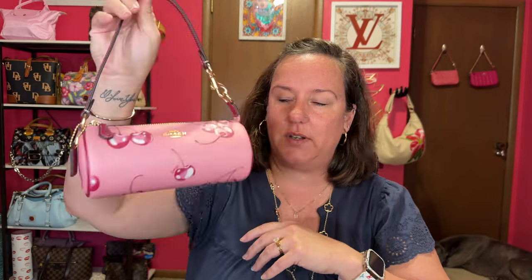I wasn't sure what I would use these barrel bags for, but I have used this one, and I didn't add any strap to it. I just carried it out the door, and it fit my phone and everything I needed for a small bag. So this is my first one.